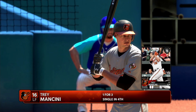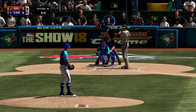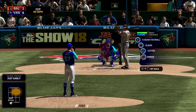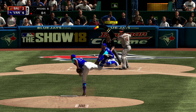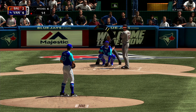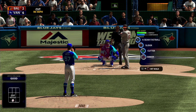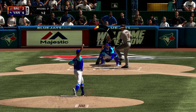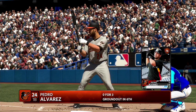So now the Oriole cleanup hitter, Trey Mancini. He went down on strikes last time up. First delivery to him on the way. Took a wave at one around the shins with no luck. Into the windup. Here comes the 0-1. Here's a cutter that's off the plate. 1-1. The 1-1 is in there for strike number 2. Got him. And that's the 3rd time we've written a K next to his name in this one.